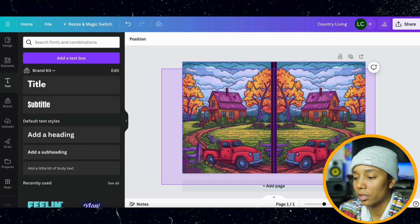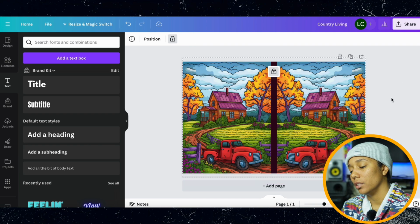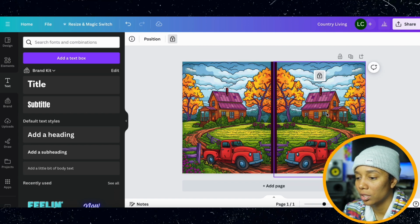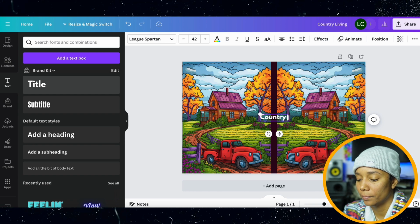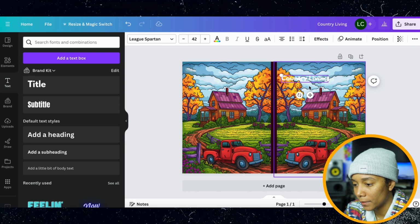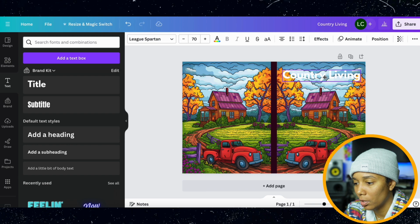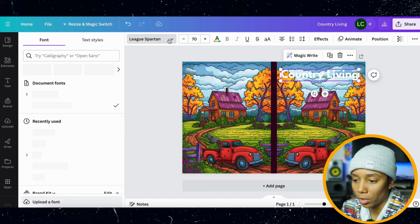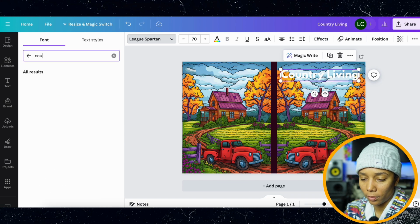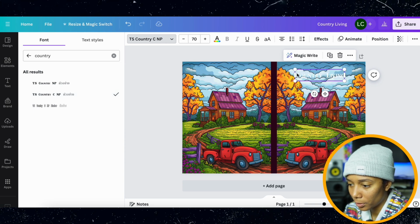So before we start in our text, I like to grab everything and I like to lock it. And this just ensures that nothing can move once I start putting this text on there. So let's say country living. Let's just stick this right up there. I think that's a little too big. Let's go ahead and make that a little smaller. Here we are right here. Let's change the font. Maybe something to pop up that's nice. That's pretty nice. I like that.